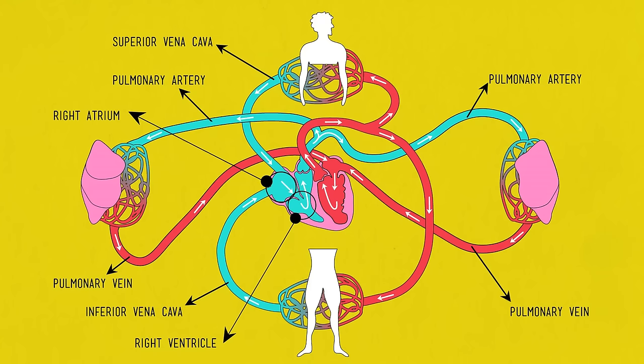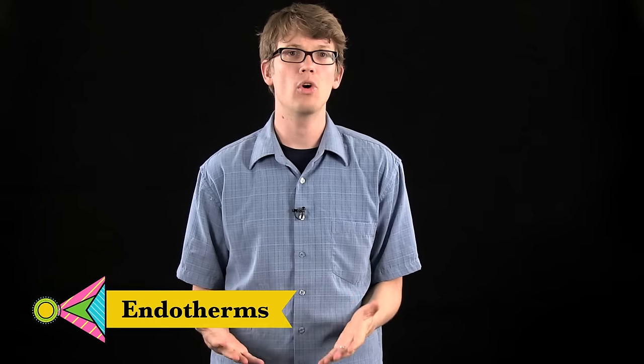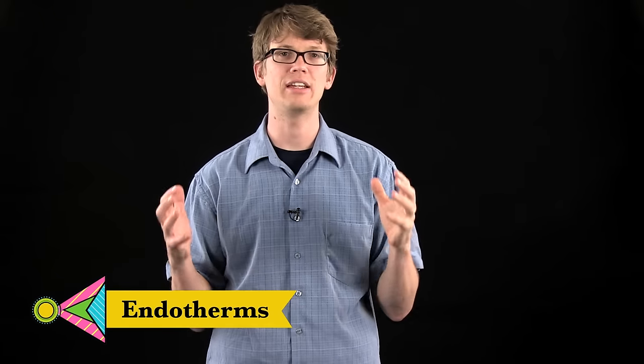And from there, it enters the heart again, where it flows into the left atrium, and then into the left ventricle, where it does the whole body circuit again and again and again. And that is the way that we work. Our hearts are really efficient and awesome, and they have to be because we're endotherms, or warm-blooded, meaning that we maintain a steady internal temperature.